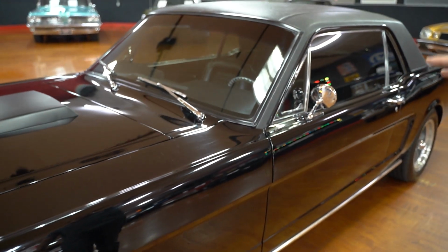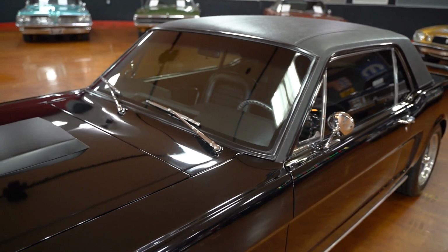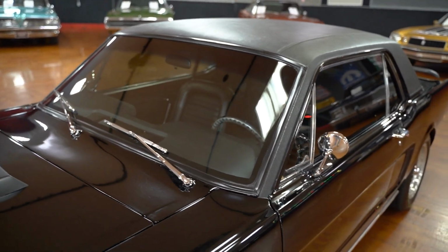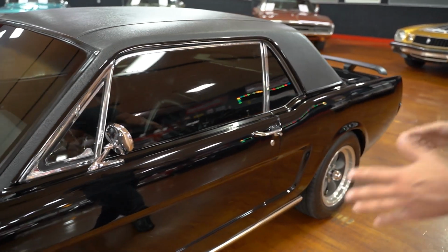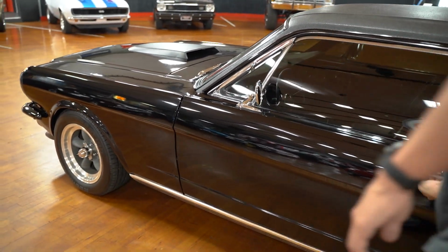Excellent look to the car with the black vinyl top, really nice thick black paint on the car, dual chrome mirrors on either side. Window glass on the car all the way around is in excellent condition. Door fitment down each side of the car, both driver's side and passenger side, is very good.